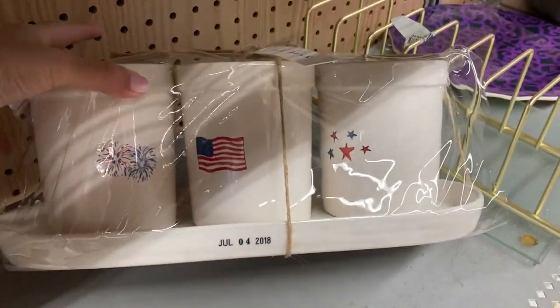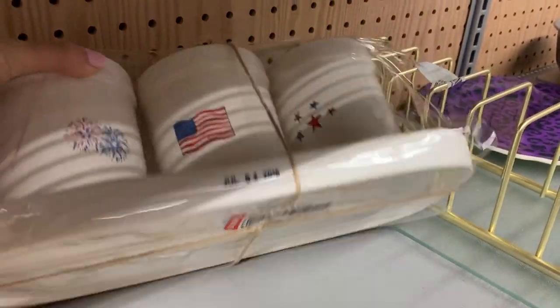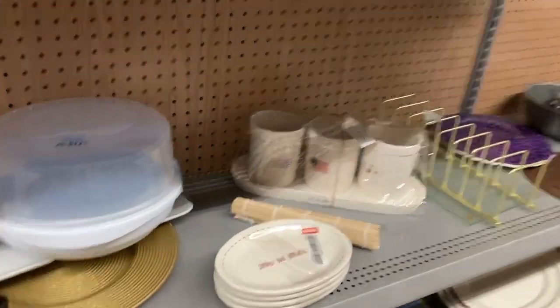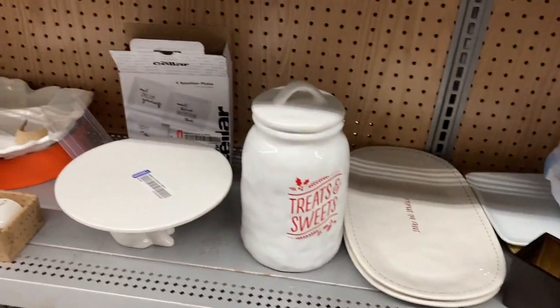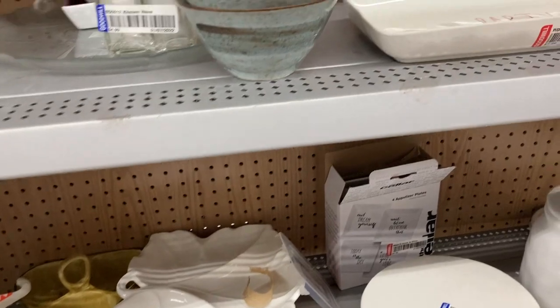And then there was some patriotic pieces of Ray Dunn. This, I guess it would be a planter with a tray and under tray. Really nice piece. And some dishes, some plates. So much Ray Dunn.